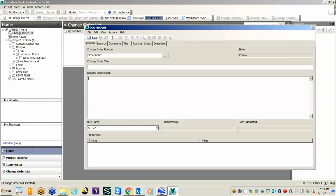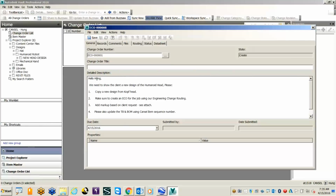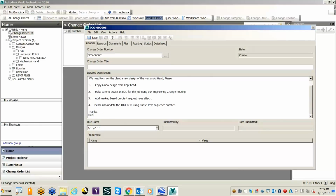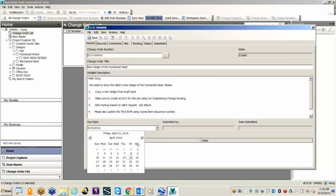On the detailed description, he pastes the content of Sally's email and replaces the word Hung with the word gang for all of his team, and at the end adds his name to it. The change order title can also help for searching purposes. So Hung will copy and paste the new design of the humanoid head onto the title. He can then also set the due date for the whole issue. So it's going to be on a Saturday.